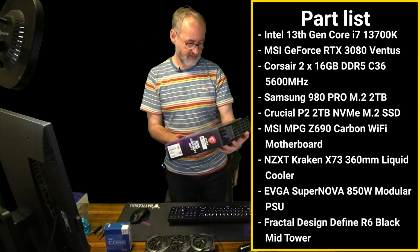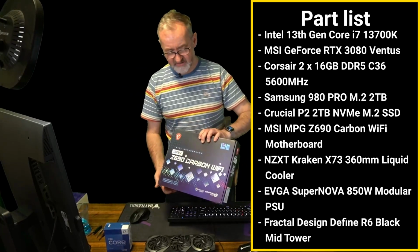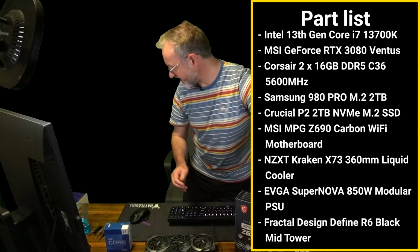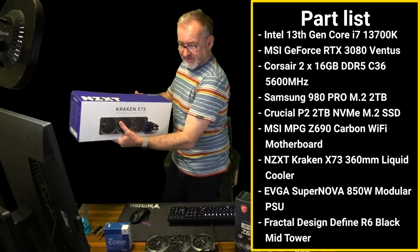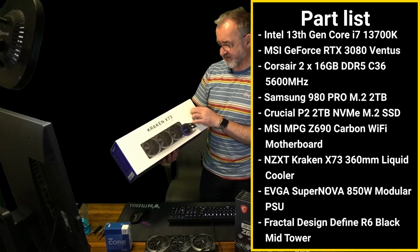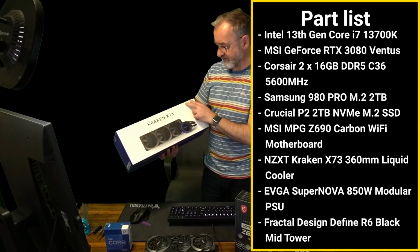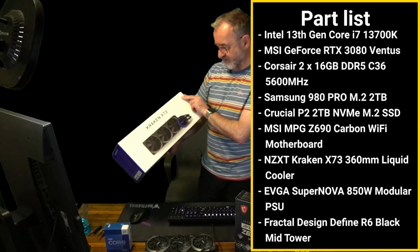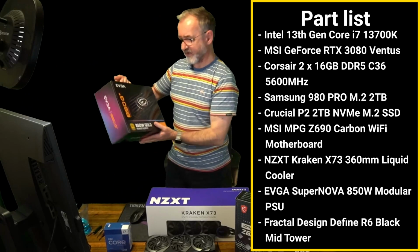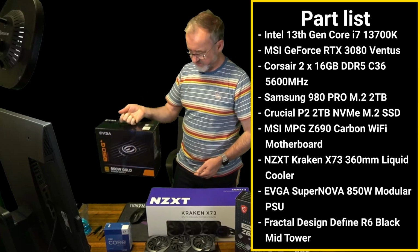Motherboard is MSI Z690 Carbon Wi-Fi. So I've got a slightly higher end motherboard just because I wanted lots of ports, and that's what you get with that. Cooling, I asked Pestily what to get. He said get a 360mm all-in-one, and so I got a good Kraken. This is the only RGB in the whole setup. Kraken X73, 360mm liquid cooler all-in-one. That should do the job. And power supply, EVGA, 850 G plus gold, 850 watt power supply.